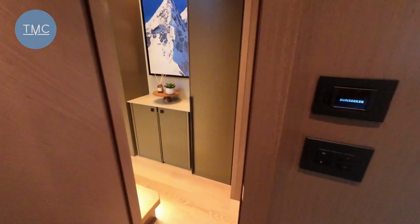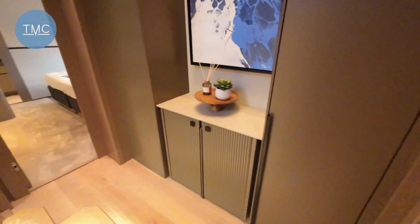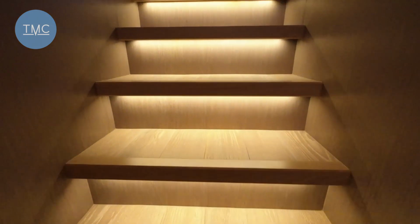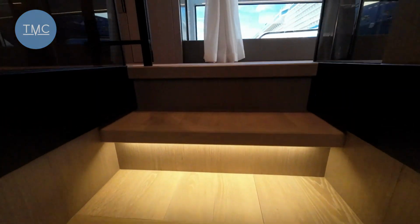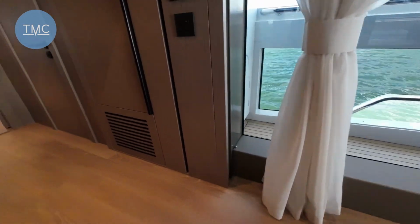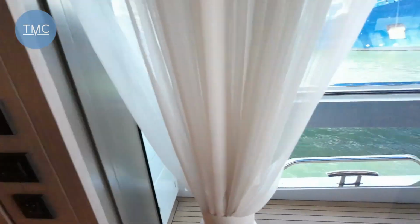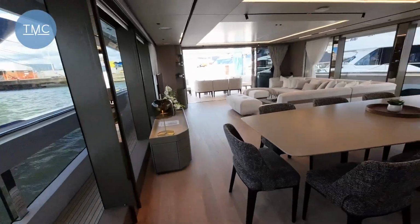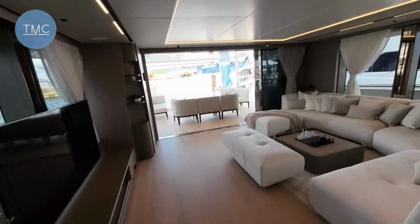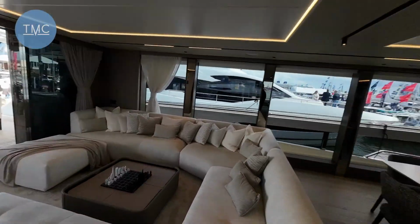So there you go, we've got 4 bedrooms down here. We've got the master owner suite up there on the saloon level, and we've got the most remarkable social spaces I think I've seen on a boat for a very, very long time. So there you go, drink it in with your eyes. That's the Sunseeker 100 yacht. Hope you've enjoyed the tour.